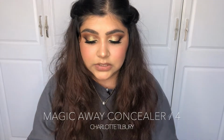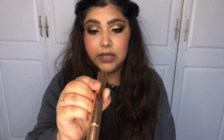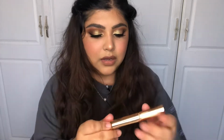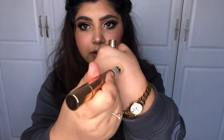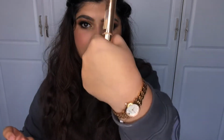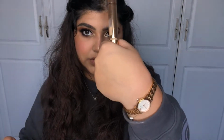Next up we have the Magic Away Concealer by Charlotte Tilbury. My shade is number 4, and this is a wonderful concealer for any skin type, I think. I got this a few months ago and I've been using it ever since, and it's replaced so many of my concealers. Charlotte calls it Spanx for the face, and I can genuinely attest to that because it's thick, but it's not gloopy. It blends out really beautifully and turns into a beautiful satin skin finish. It goes wonderfully over any foundation and gives you that nice highlighted, smooth, airbrushed look. So I love this stuff.